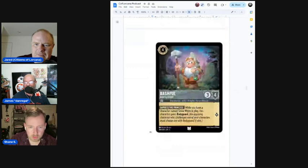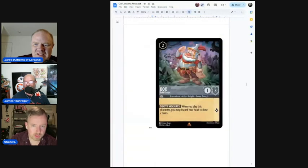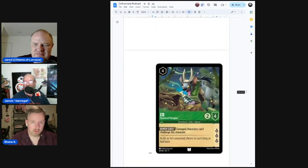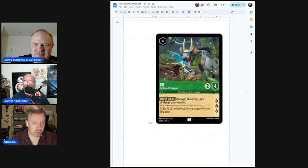Have you noticed? Some of them are different. Yeah, there's actually at least 2 different artists on these, which I thought was interesting. They did a good job matching each other. Then we got Ed. Another hyena. It's a good looking card.